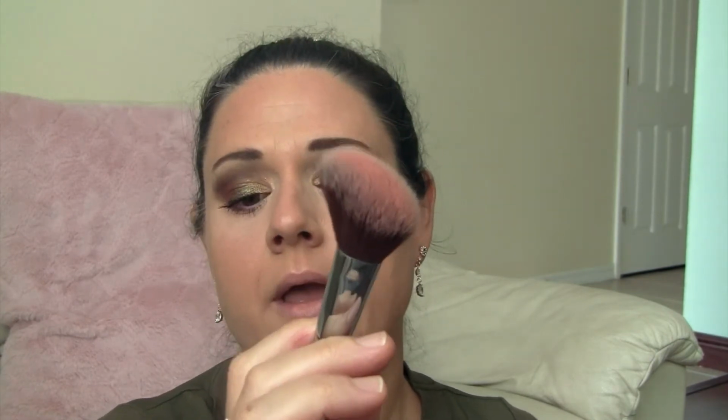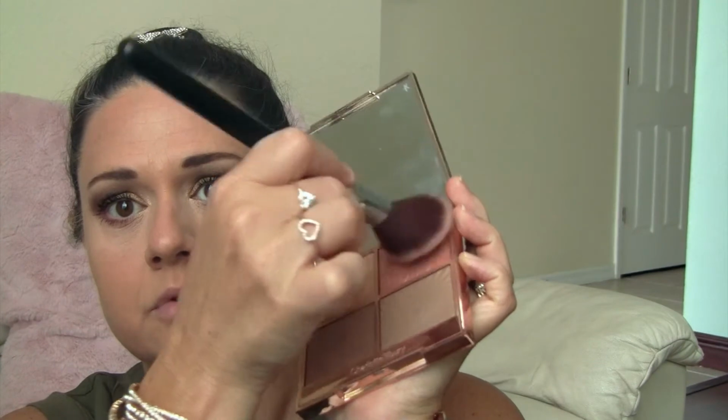And before I do anything to the cheeks, as far as contouring goes, I use the blush in here, and I'm gonna use the Sigma Large Angled Contour F40. One of the best blush brushes. I know it says it's contour, but I use it for blush. Works great. Just gonna go in. Oh, it just gives a beautiful glow. Just a beautiful, beautiful glow.